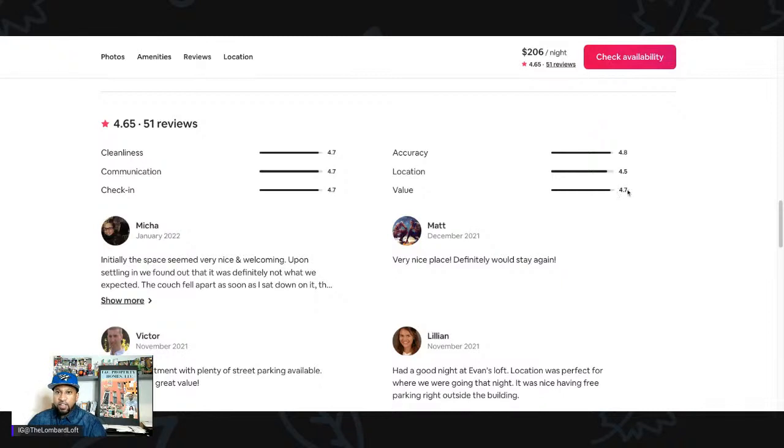And the value 4.7. I'm kind of doing this in real time, so I'm not picking out random reviews that are all good. I'd rather go to the bad ones and rebut them and explain how all this works. So the first one I'm going to go to is Mika. Please excuse me if I don't pronounce anybody's name correctly.